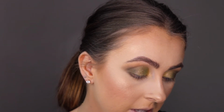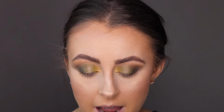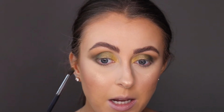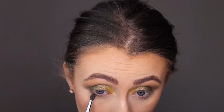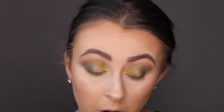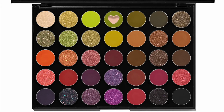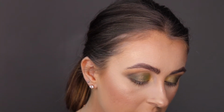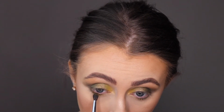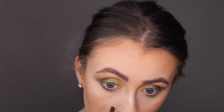In the middle, we're gonna start using those lighter shades. I'm gonna go in with Nude Tude. I'm gonna use the M506. It's just this really tiny brush, and I'm gonna go right in the middle. Perfect. Then we're gonna go right next door to Express Yourself, and I'm also gonna mix in a little bit of Hello Sunshine, just because Hello Sunshine has a little bit of that olive tone too. And we're gonna start going closer to the inner corner with these.